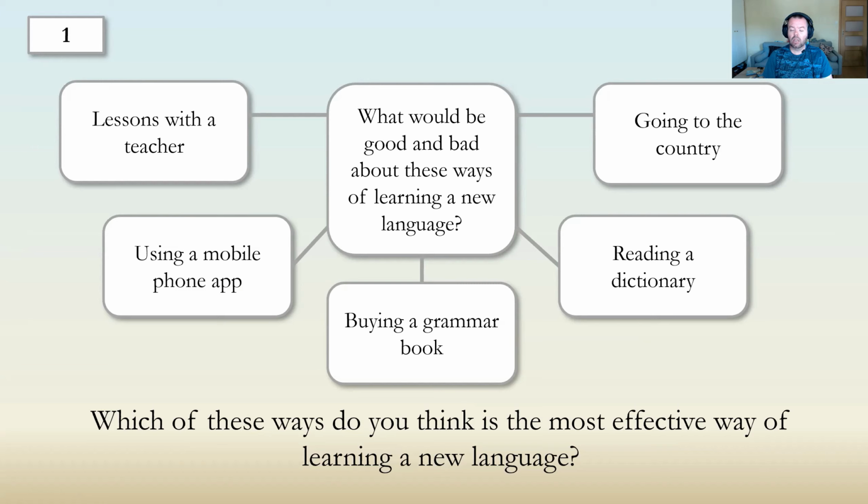So what can you do? Well, now you can start to compare. You could say having lessons with a teacher is more effective than reading a dictionary because... buying a grammar book is less effective than having lessons with a teacher because... And this way you can give kind of evidence or support for your decision. And that leads us then to part 4.